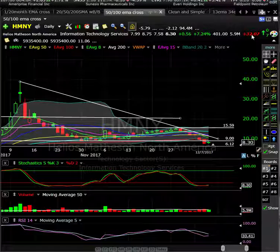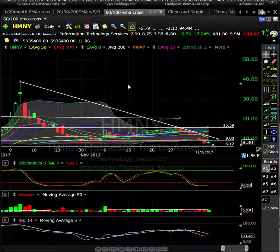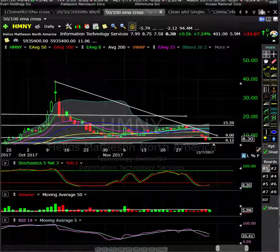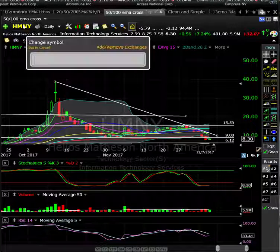Still a very small float. Big short interest. You can give these things out as gift cards. I actually contacted the company because I was looking at giving them out as gift cards, and I think that'll give this company a pretty big push. So we'll have to see how that plays out, but worth having on your radar.